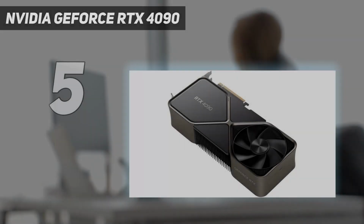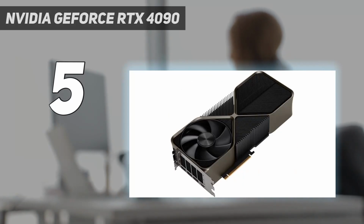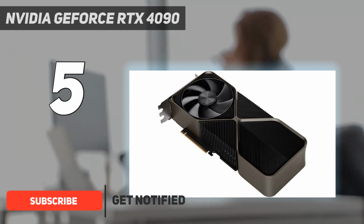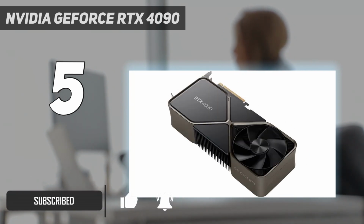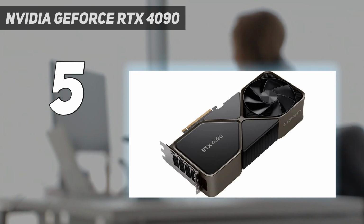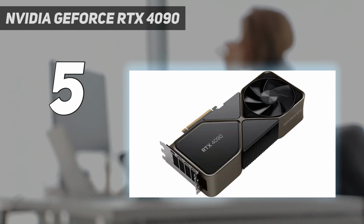Nvidia GeForce RTX 4090. Yes, the Nvidia GeForce RTX 4090 is expensive. It also requires a 16-pin connector or adapter. And it's very, very big. But the first release from Nvidia's new 4000 series is an absolute powerhouse that can tackle anything you need it to. It is the most powerful GPU out there, and likely will be for a very long time to come.